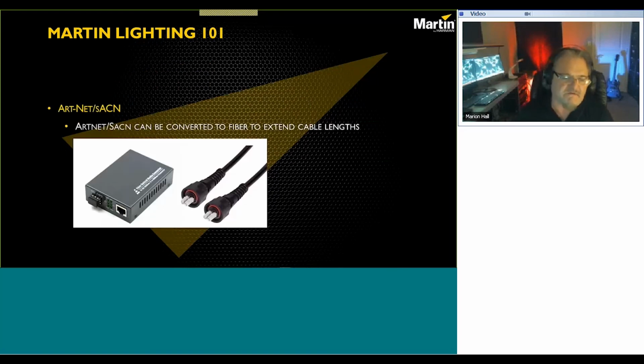Now, you can also use a device that converts ArtNet or streaming ACN to fiber. So if you have a stadium show, and I know of a lot of shows like that, let's say the Super Bowl, where you've got to run data for long distances, you're limited to 1,500 feet for a DMX cable, or 300 feet if you're using ArtNet over Cat5.